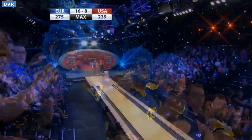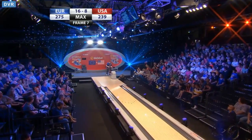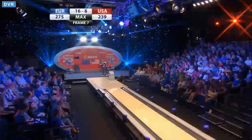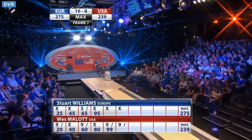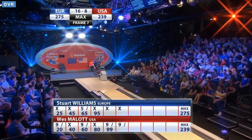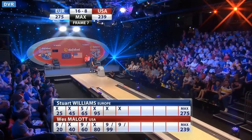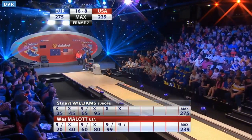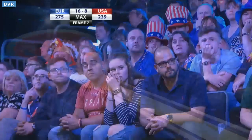And there's the European reserve side cheering on Wes Malott. Well, that's a real feature of not just 10-pin bowling, but at the World Cup. The fact that the fans do get on side for the opposing team, and the European fans have been very, very generous to the American players, and the American players have referenced that in interview after interview. It's a really good spirit.